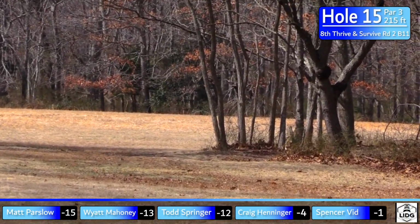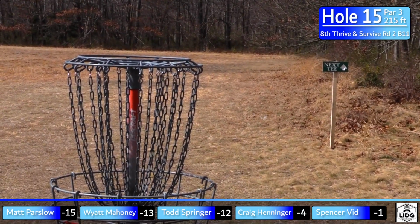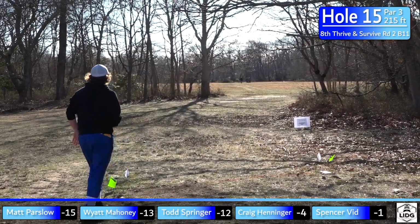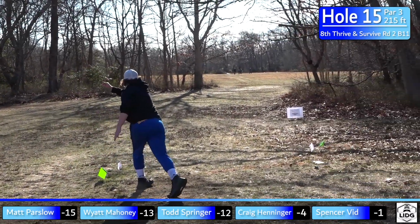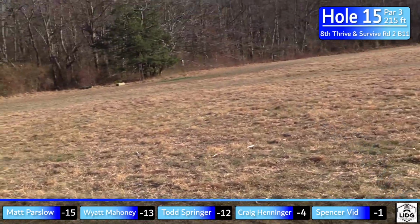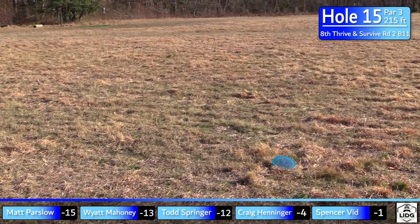And we're on to hole 15, 215 feet, par 3. We're going to be starting on the right side of this hole, and it's just going to be a really hard right turn through that gap to the basket. We're going to see some fun skip shots, I'm sure. And that's going to get some nice bounce. Let's see if we can get a shot of the basket here.